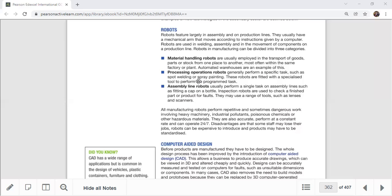For example, we can say a color painting booth. You have to send the product there, they will do their job, and then you can take your vehicle. Process operation is like that. It's just one unit at one time. They are doing only one task at one time, and they are not connected to each other. That's the basic difference. Assembly line robots are not like that.